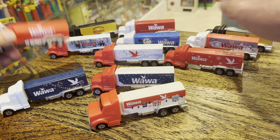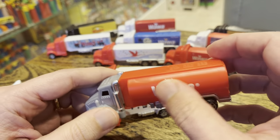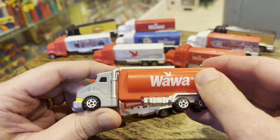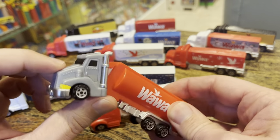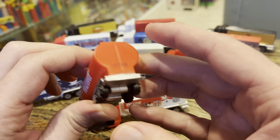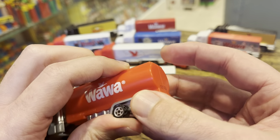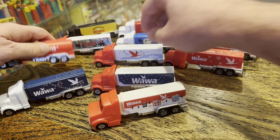17. 18, we get this awesome beast, a pretty unusual cab style, or sorry, trailer style, but we got this different silver cab with the giant thick smokestacks. You're not going to see that again. This is the 2018, which makes sense, 18.